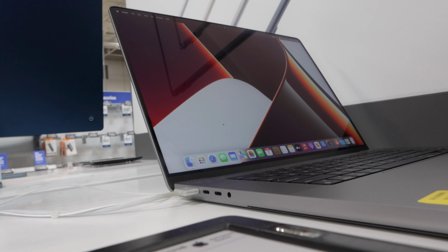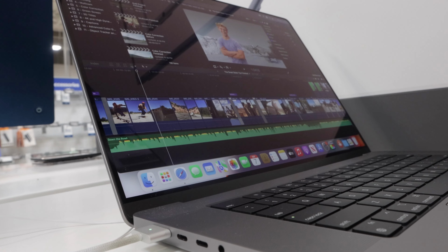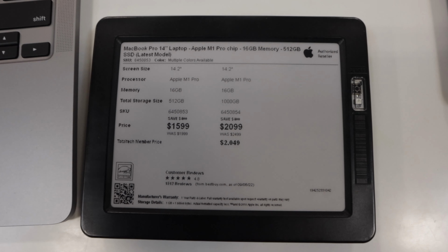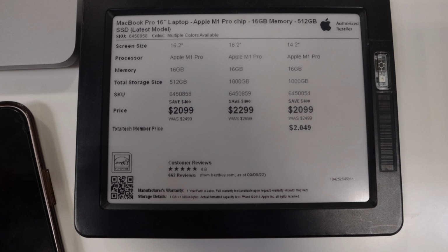So I did go back and forth with which laptop to get between the 14 and the 16, but ultimately I ended up getting the 16 just because I wanted that screen real estate. Even though it was quite a bit heavier than the 14 and a bit hefty on the price, I didn't think it would be a hassle to travel with or just take out when I'm leaving the house.